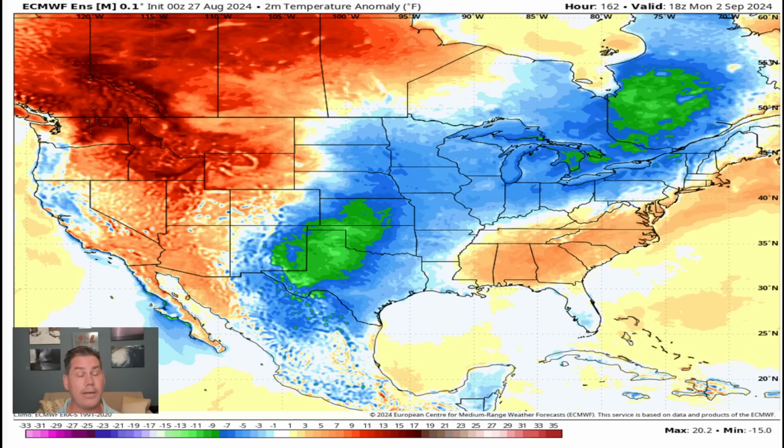So once that cool down comes into areas of the south, it's actually going to slow down and stall out or kind of linger. When it does that, it's going to cause those kind of overrunning type setups and keep those cooler anomalies alive for an extended period of time. So going into your Monday, Labor Day, this is what it looks like.